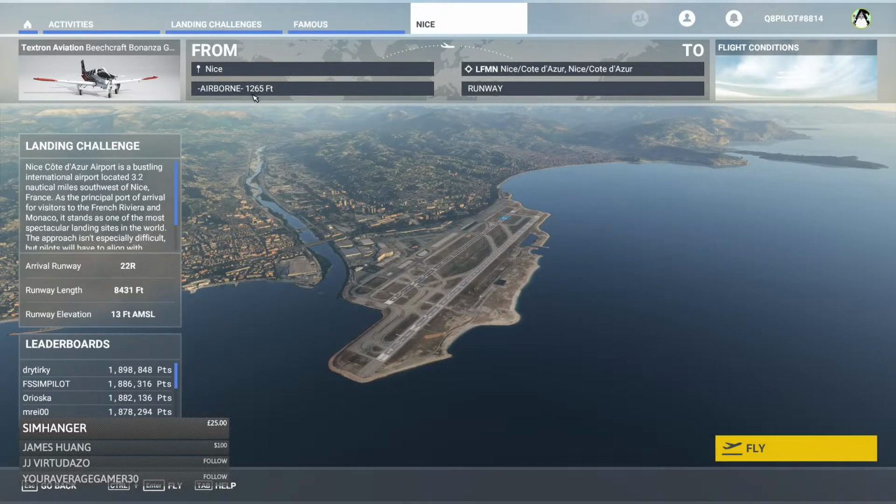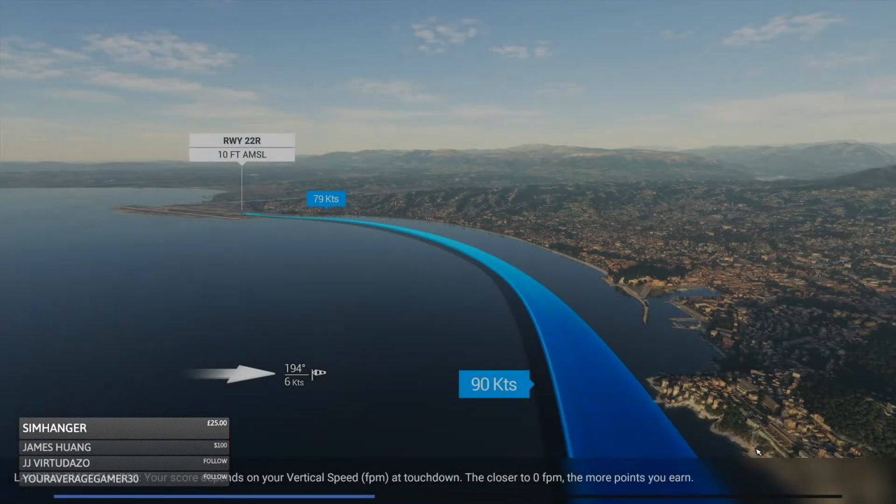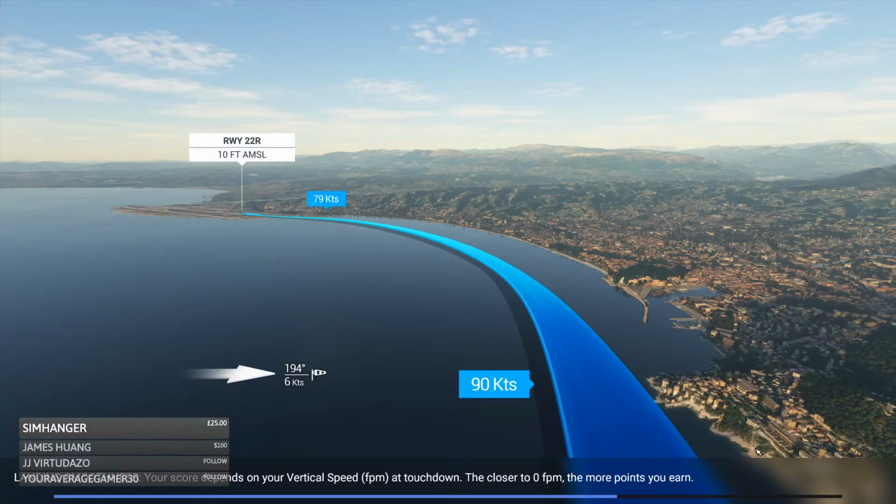Airborne, 1265 feet. All right, let's do fly. Let me make sure my controls are all turned on and the lights. All right, so we're looking at 90 knots, 79, runway 22 right. Let's see. I've tried this before, but I'll try it with you guys. I've seen streamers that actually do a full stream just doing landing challenges, which is interesting.